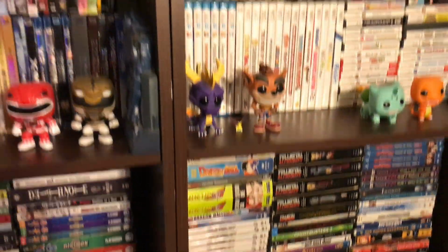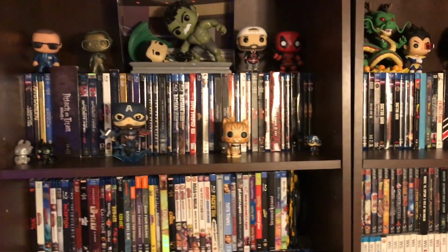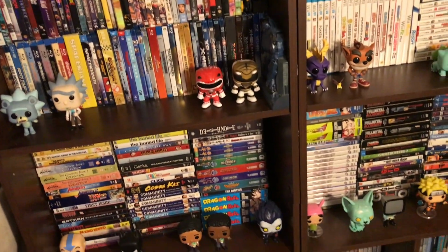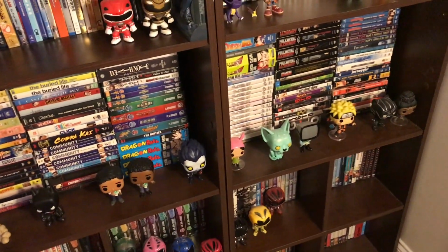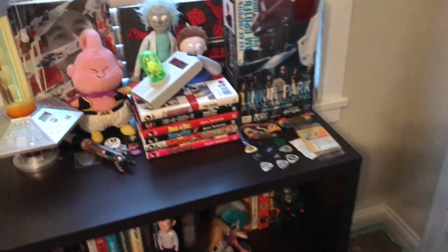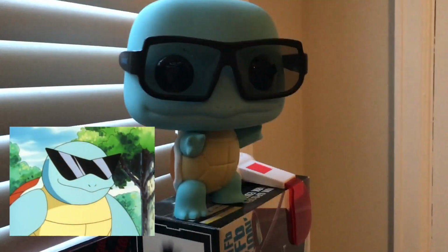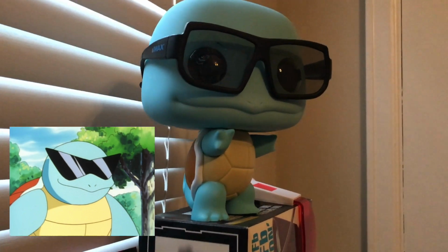So yeah, that seems to be everything on this shelf. But there is one that's definitely missing from here. Moving into the bedroom now. What's this? A giant Squirtle Funko Pop vinyl.